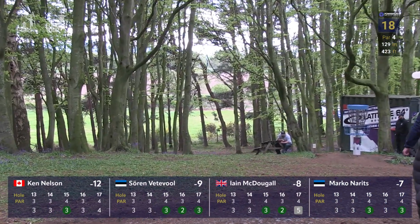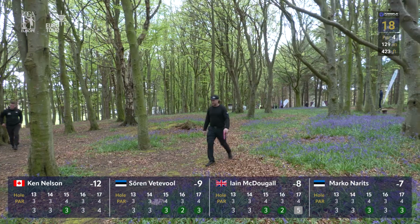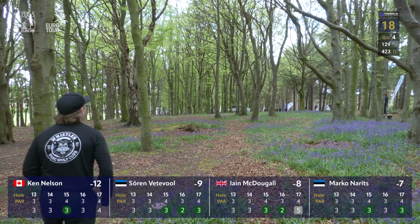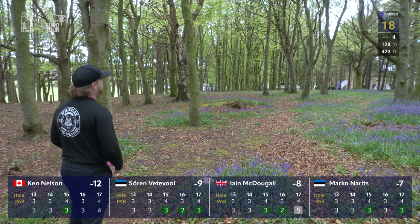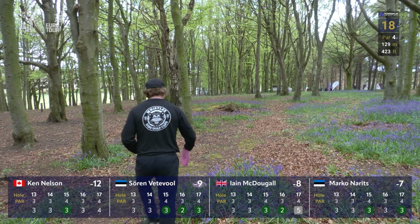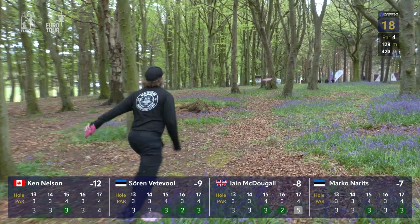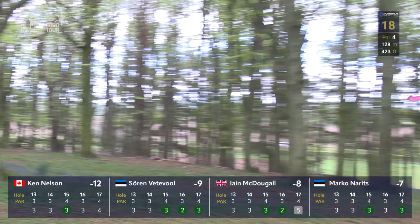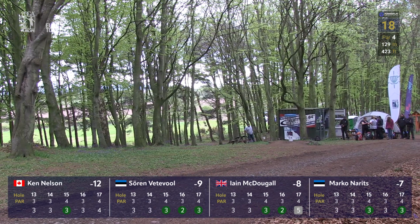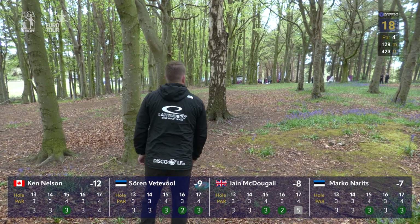What a brilliant roller! Back-to-back roller in hole 18. Too bad it didn't stop for him. Just kept right on rolling. Ken finding himself surrounded by the beautiful bluebells. It's a beautiful hole to finish on. Great weekend. Oh, a little hot. Big Finn was quick on his feet there.